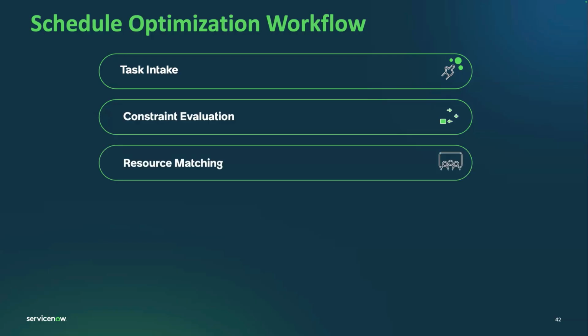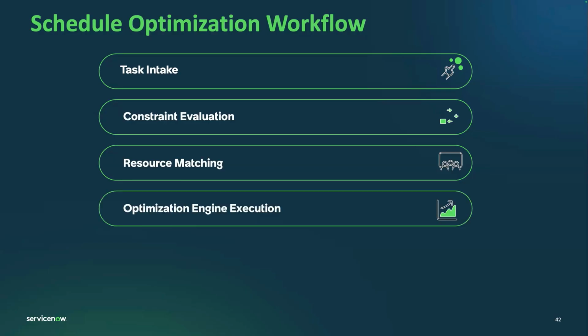And then we have resource matching. With these constraints in place, the system identifies the best-fit technicians for each of these tasks. Not always who's currently free, but who is right for the job based on the constraints we have previously defined. And then we have optimization engine execution. This is where the actual optimization runs. The tasks are sequenced and assigned based on priorities, travel time, and utilization targets as well.